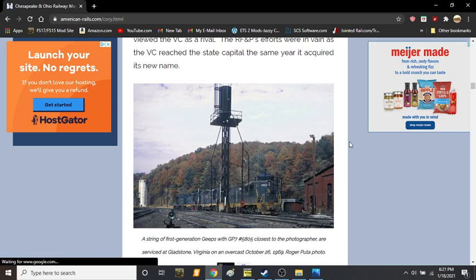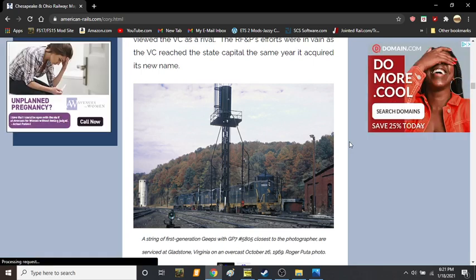The C&O was kind of interesting because the Geep 7s and the Geep 9s, most of them never made it to Chessie System paint, but they did survive into the Chessie years and were retired, I think, in 1983 to 84, I think. Although a handful of them made it to CSX, although they didn't serve but maybe 2 or 3 years.